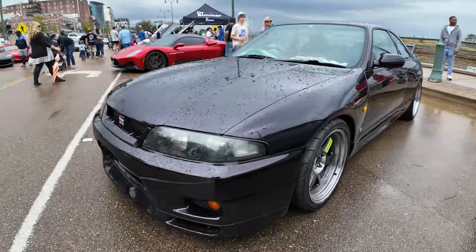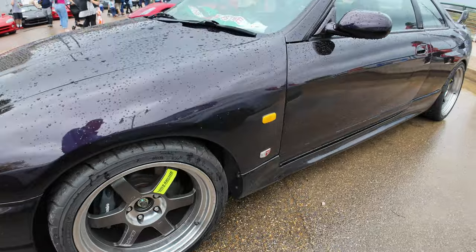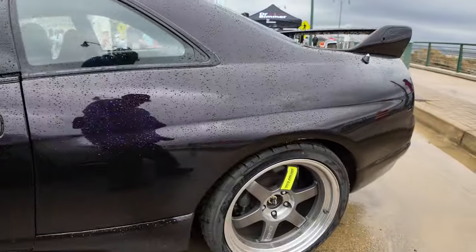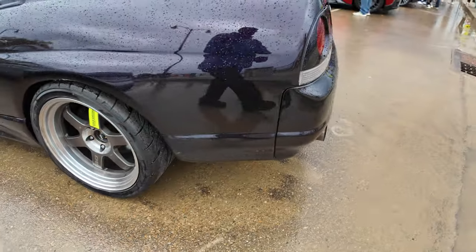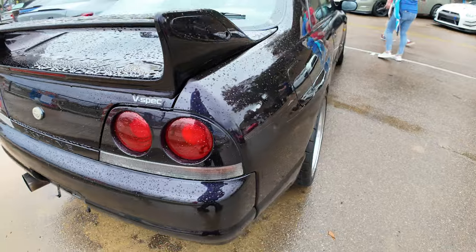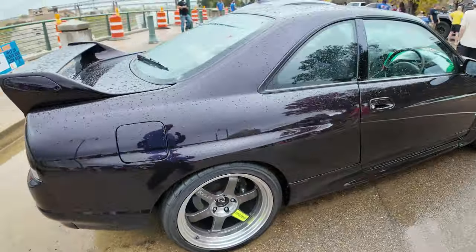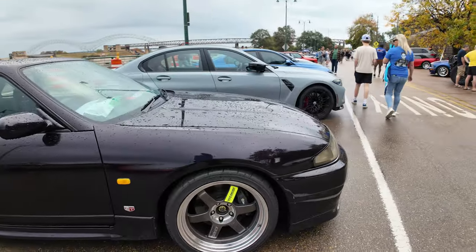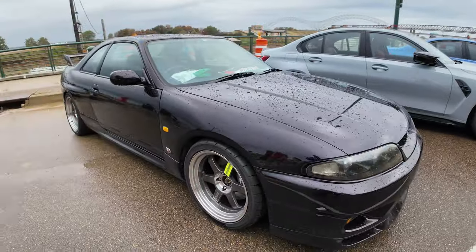Right-hand drive, GTR. It's clean, Skyline. JDM, baby. It's a pretty dope car.